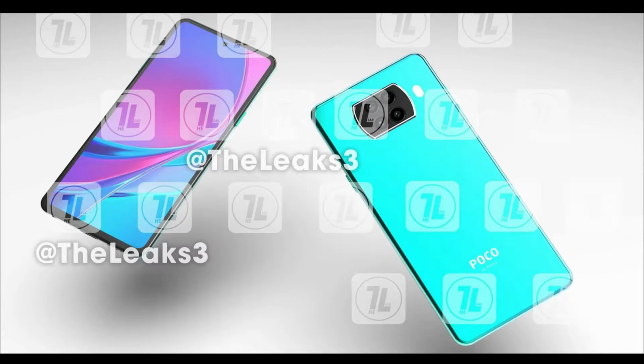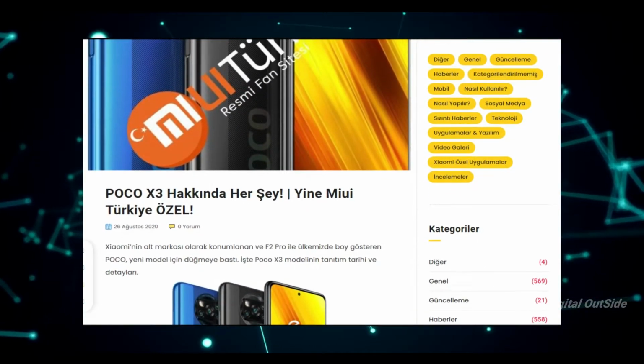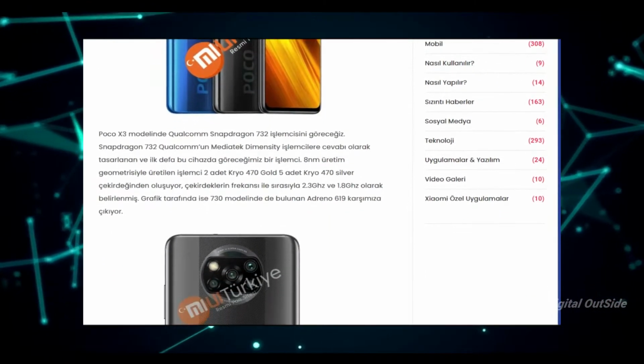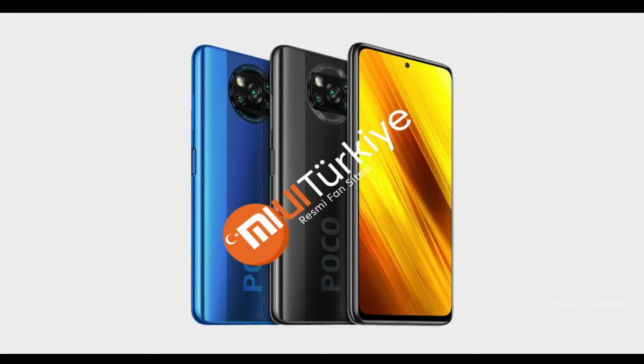Well, today we might have got the official renders of the POCO X3. These renders were shared by a Turkish website, which claims that these are indeed the official renders of the phone. And not just renders, the website also shared the specifications and the launch date of the POCO X3. So, this is definitely the biggest leak related to the POCO X3 that we have got so far.